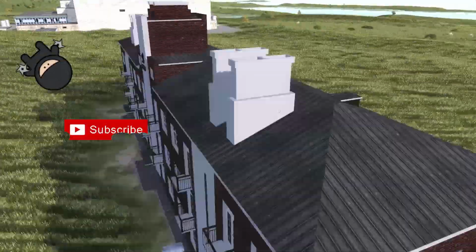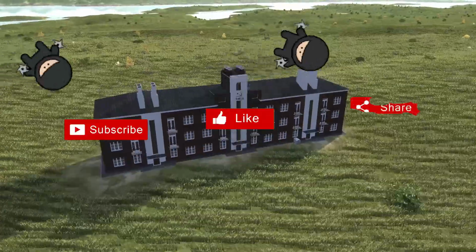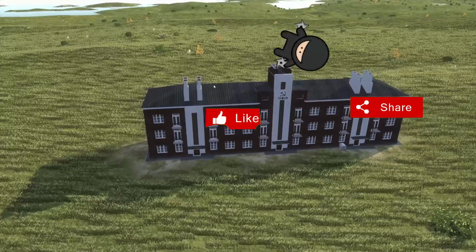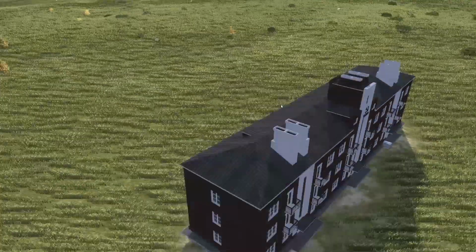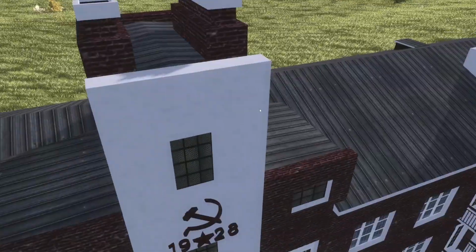So definitely size-wise, I think it fits nicely. You can see the chimneys as well. On each side of the chimney, you would have 1 apartment. 1, 2, 3, 4, 5, 6 times 2, yada yada yada. I think it's a perfect match.